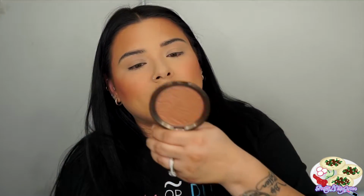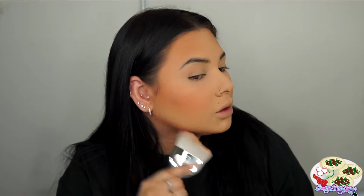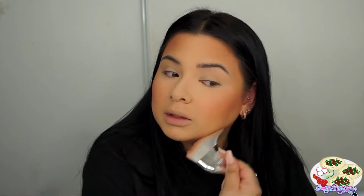Going to contour. I'm actually using the Becca bronze, just to bronze my face a little bit. Actually, for the jaw, I'm going to use this e.l.f. multi blender or something. I don't know. I kind of liked it for my jaw. I don't even think this brush is for that, but I'm still going to use it.